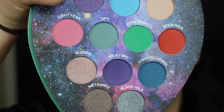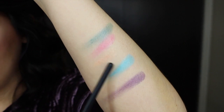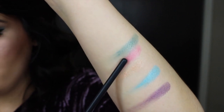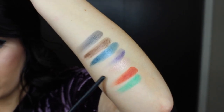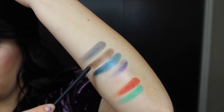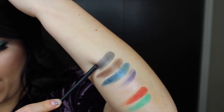There's just so many beautiful colors in this palette that I want to play around with. So here are all of our colors. Before I get into the demo of this product, I will go ahead and insert swatches of it right now. So right here we have Galaxy, Nebula. You can't really see it, but this is a shade called Solar Flare. Really pretty natural gold color. Then we have Light Year and UFO. Zero Gravity, Moon Rock, Aurora, that's the color in my inner corner. This purple shade is Milky Way. Then we have Constellations, Meteorite, and Black Hole. So as you can see, there are a lot of different colors, different options and stuff.